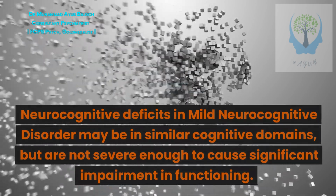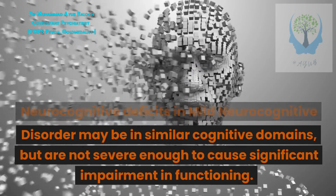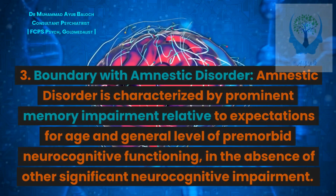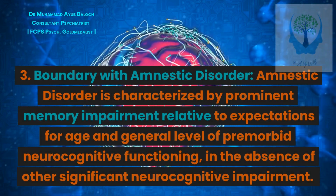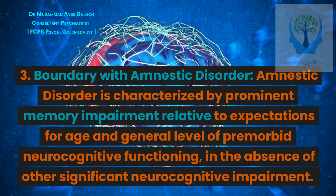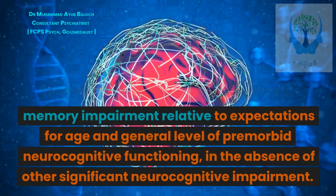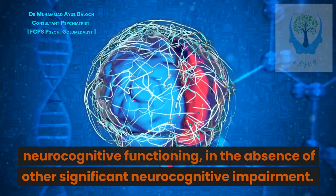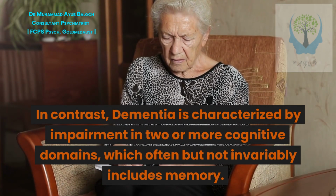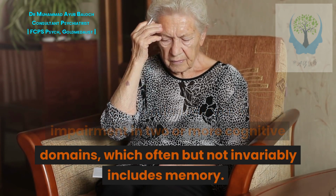Neurocognitive deficits in mild neurocognitive disorder may be in similar cognitive domains, but are not severe enough to cause significant impairment in functioning. 3. Boundary with amnestic disorder. Amnestic disorder is characterized by prominent memory impairment relative to expectations for age and general level of premorbid neurocognitive functioning, in the absence of other significant neurocognitive impairment. In contrast, dementia is characterized by impairment in two or more cognitive domains, which often but not invariably includes memory.